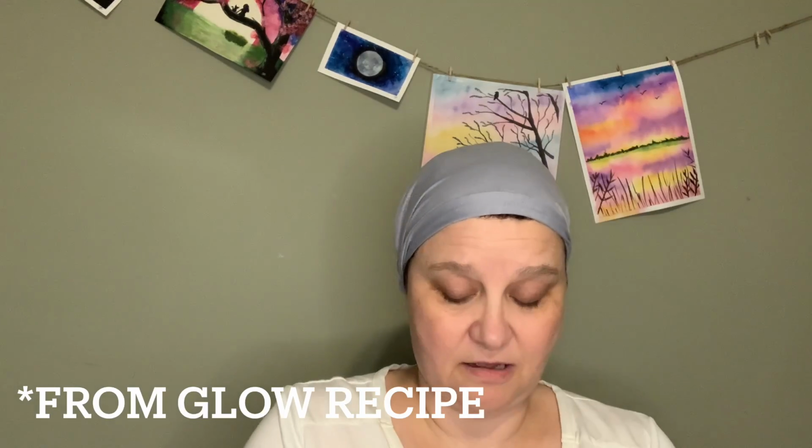So now the next step is my toner, and I'm using the Watermelon Glow PHA and BHA Pore Toner, and I love this. Oh my gosh, I think I need to charge my mirror because it keeps turning off. And this is how I put this on. It's so funny. People say, oh, it smells so much like watermelon. I don't smell that at all. The only thing I smell is, not coconut, but the cactus water. That's literally all I smell. And I like to just use it with my hands and let it penetrate. Oh my gosh, okay, feels so nice.